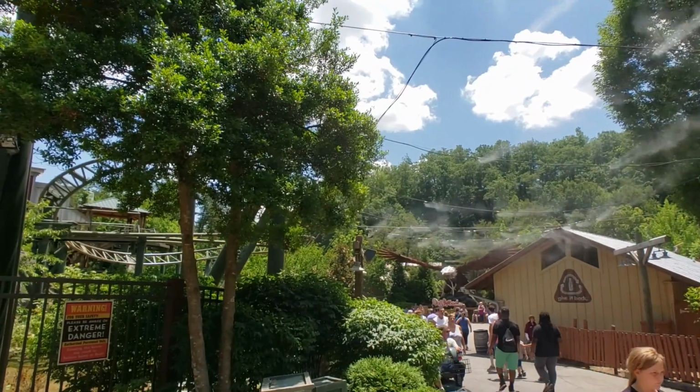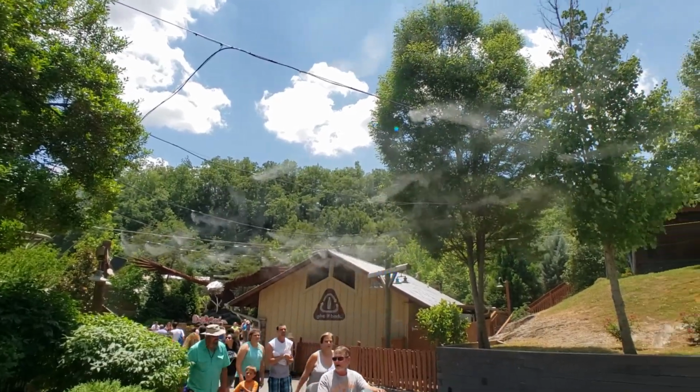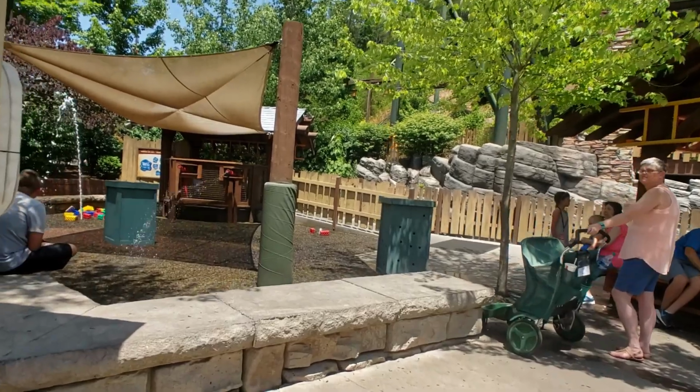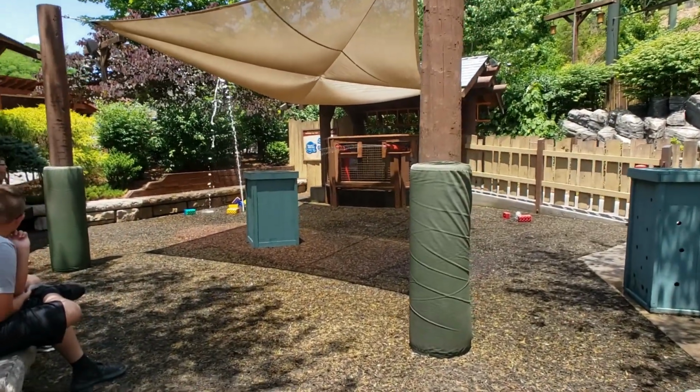Dollywood really does want you to make every moment count, and for you to be comfortable. This alley of misting fans is located right next to Fire Chaser Express, along with this Firehouse Fun Yard, which is another little splash pad area for you and your youngins to cool off.